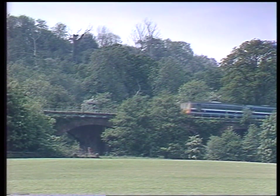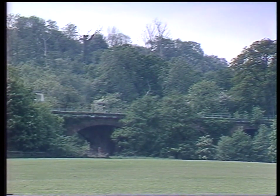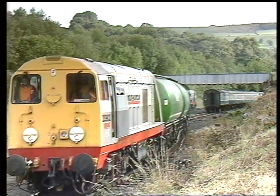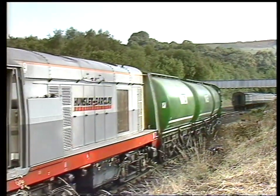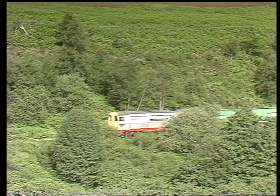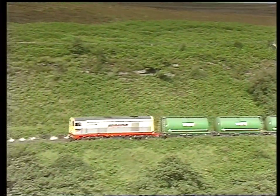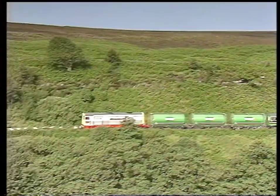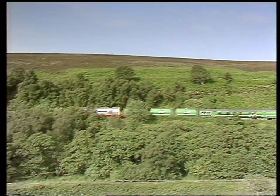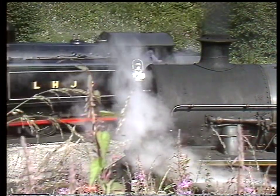In the village of Grosmont, the line crosses the Esk River again. This is the junction with the preserved North Yorkshire Moors Railway. Each year, a weed-killing train travels the entire national network and makes diversions onto adjoining lines. Andrew Barclay, Class 20 diesel locomotives, haul the train down to Newtondale. In the yards at Grosmont, preparations are underway for the day's passenger duties.